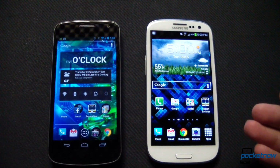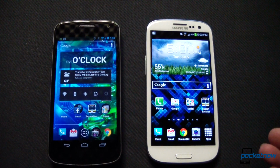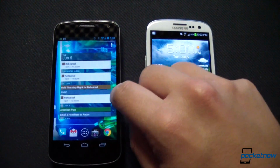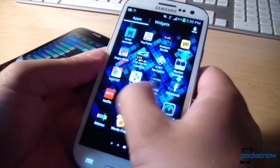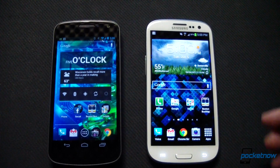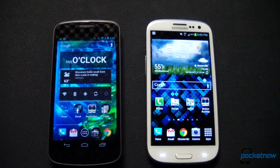Let's not judge a book by its cover, though. Let's dive in and see what kind of software is running on each of these devices. Okay, now both of these phones are running Android 4.0.4 Ice Cream Sandwich, but my daily driver, being a Nexus-branded device, is running stock ICS, whereas the SGS3 is running Samsung's TouchWiz skin on top. That makes for a decidedly different user experience.